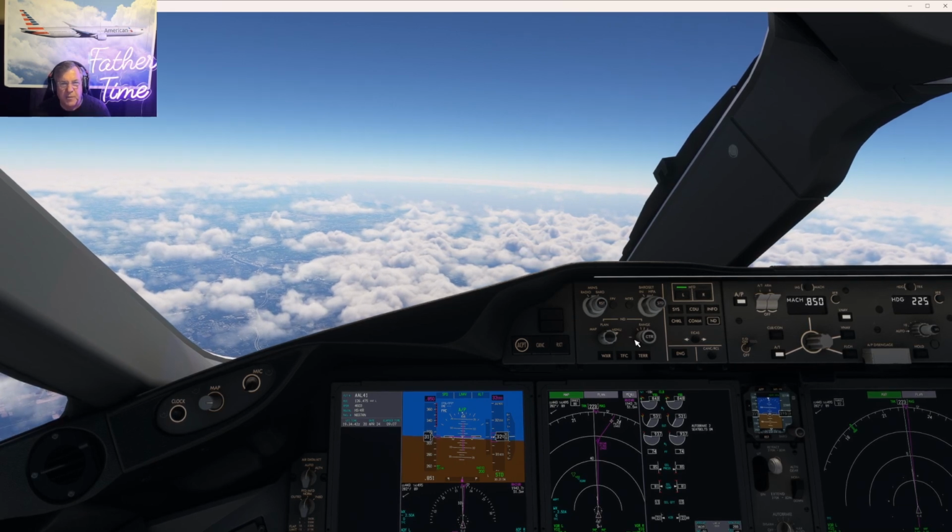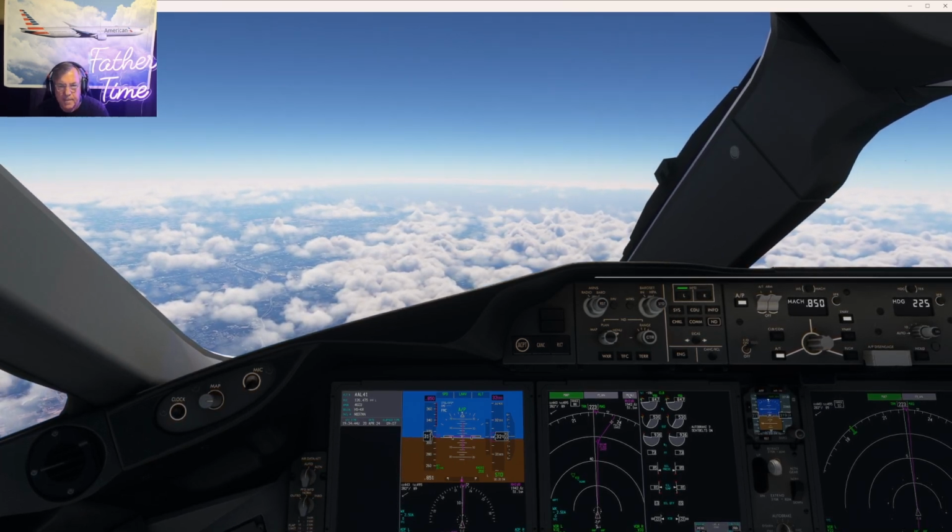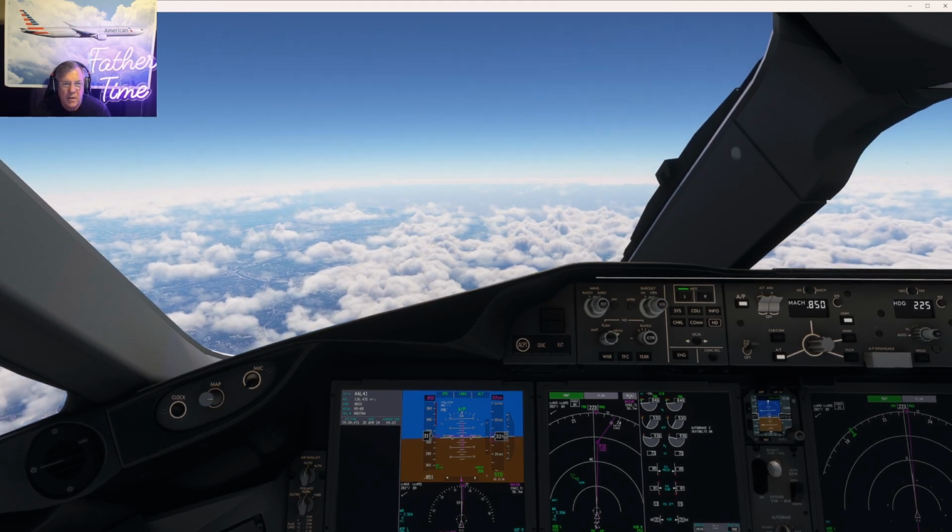Center, Exit jet 925, flight level 320. Exit jet 925, Chicago Center, roger.